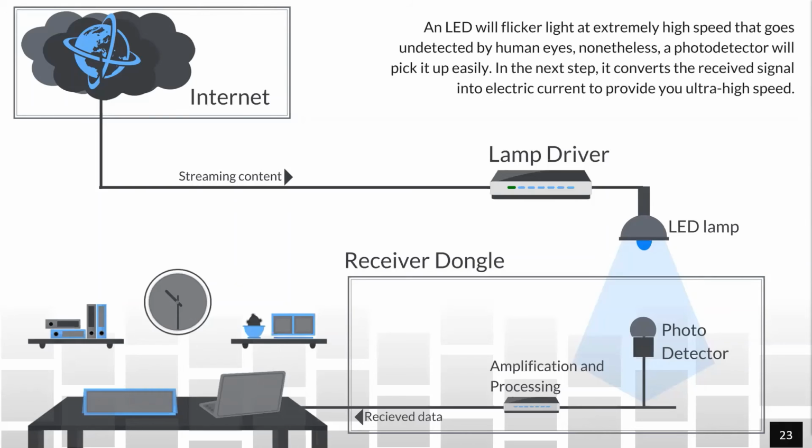that we're talking about. So in this wiring example, you've got your cloud, your internet router here. You've got whatever content you're trying to send. Now you have a lamp driver. This is shown as an external component. This could be integral to the lamp or the fixture itself, or it could be done from a main driver. Then you have a photodetector, either third party, so tied in through USB, or ultimately once LiFi gains traction, the photodetector would be built directly into devices like your laptops, your iPads, your phone. Processing would also be included in there, and then of course you would receive the data. So just like Wi-Fi does it through radio waves, LiFi would do it through visible light.